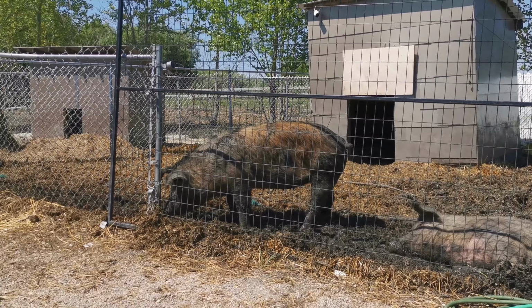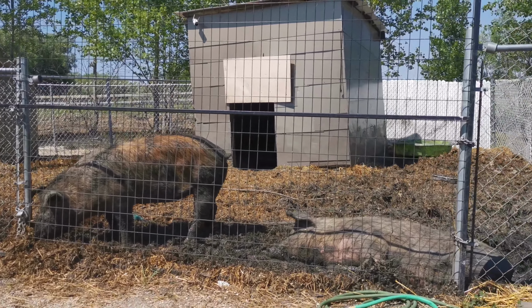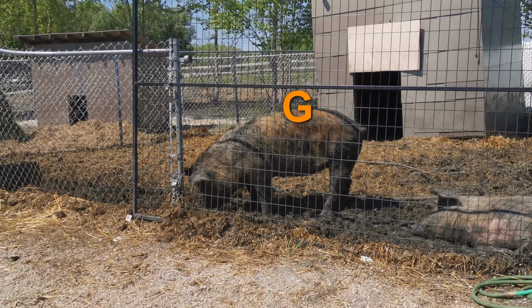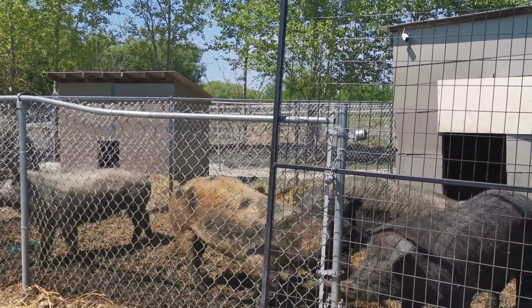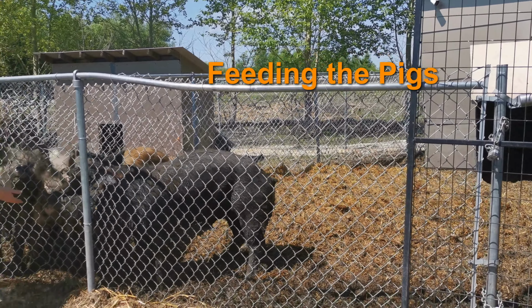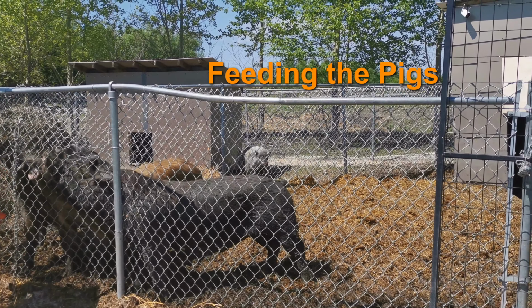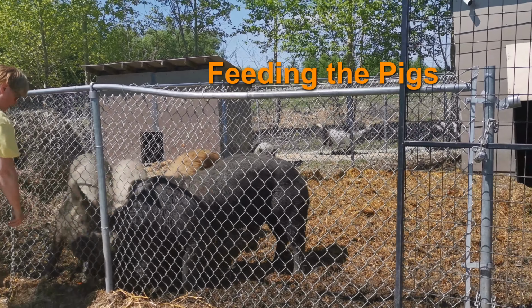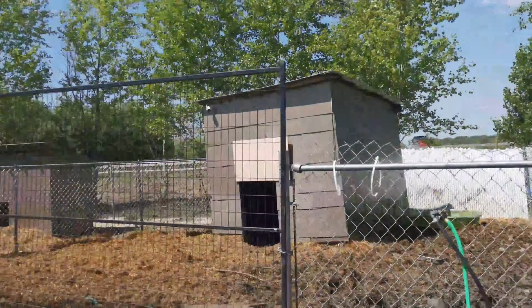Can you spell pigs? Yes. Go ahead and spell pig. Can you spell pig for us? B, I, G. Pig. Okay, great. And we did the goats before, so we have the goats over here.